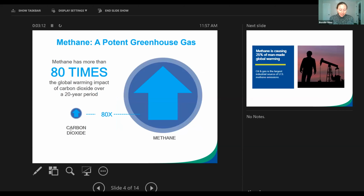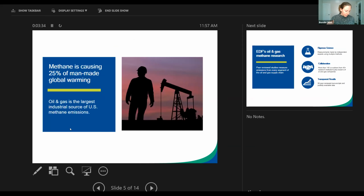Okay, so turning to methane. Methane is a powerful short-term climate pollutant. It just lasts for a fraction of time in the atmosphere compared to CO2. But during that time, it's more than 80 times more potent than carbon dioxide on a pound-for-pound basis in terms of global warming impact over a 20-year period. And methane is responsible for a huge chunk of the warming that we are experiencing today, as well as associated climate impacts, like stronger hurricanes in the Gulf and wildfires and smoke out west.